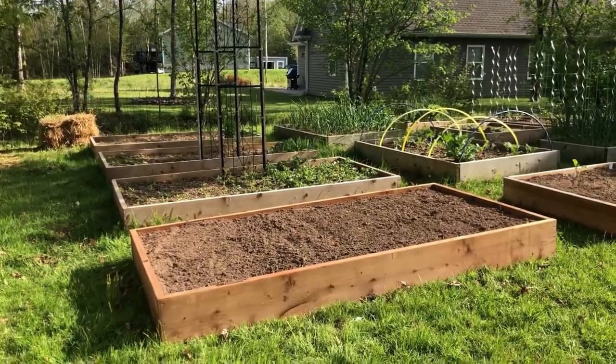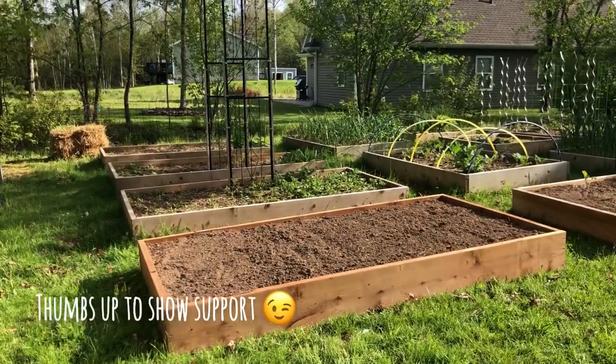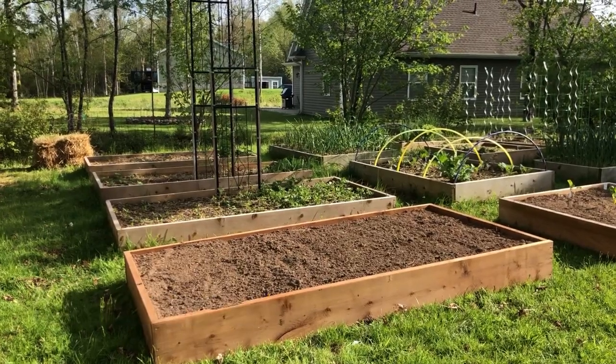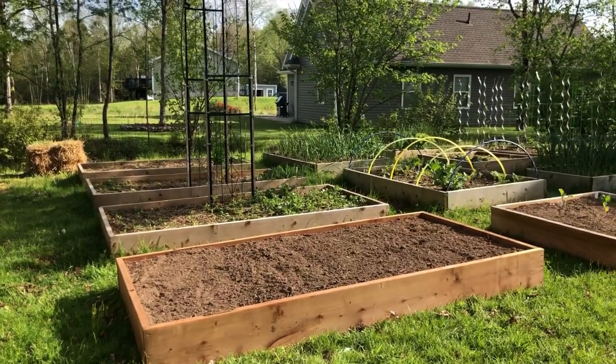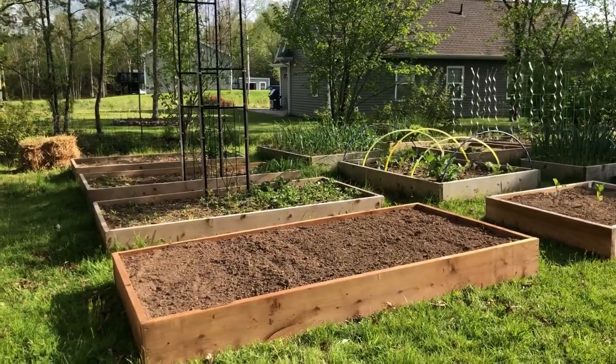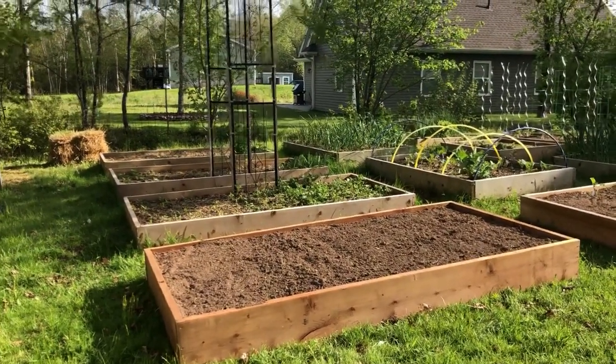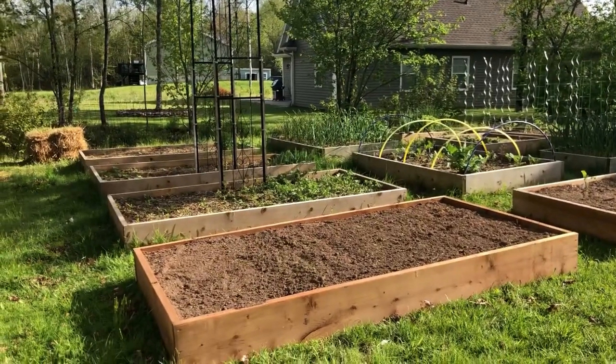There wasn't actually a frost warning from Environment Canada for my area, so yesterday was a holiday, and I went ahead and planted my tomatoes. I haven't planted peppers yet, or squash and cucumbers, things like that, the really sensitive, heat-loving things.